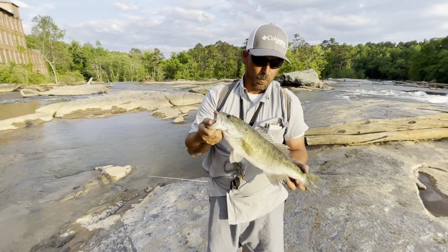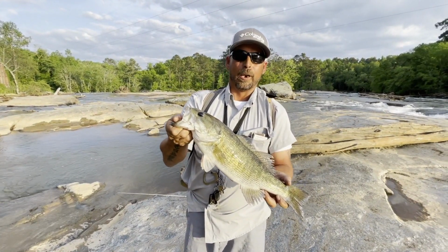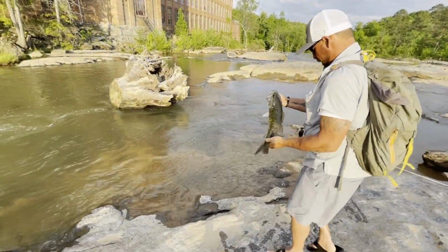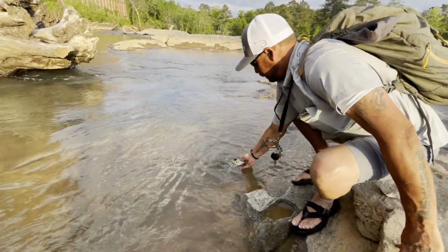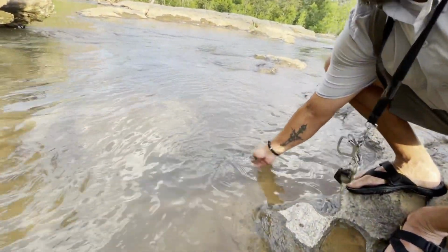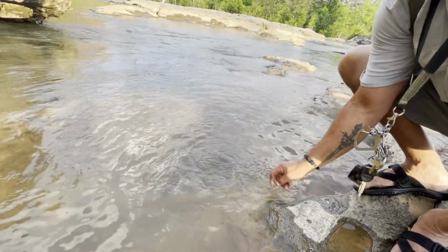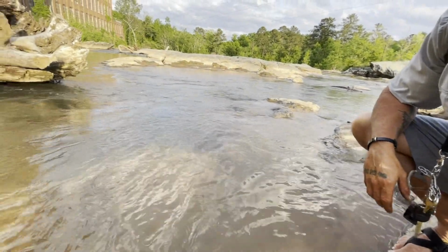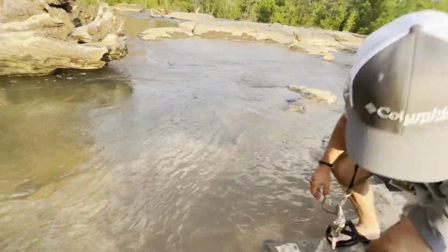Yep. Charles caught a stud of a spoalie. Yes, sir. With a tank. We're going to get back in the water. All right. Here. We found them in the rocks. That's awesome. It is, man.